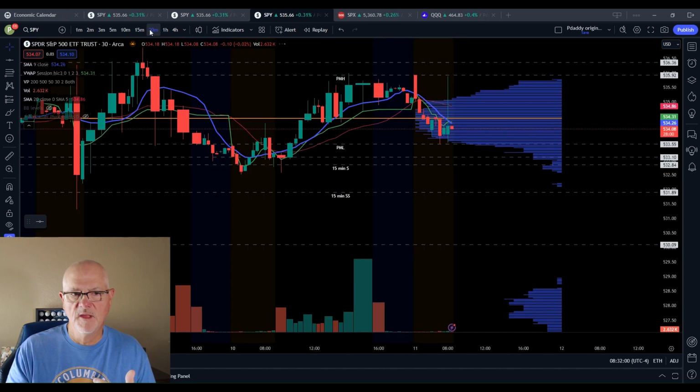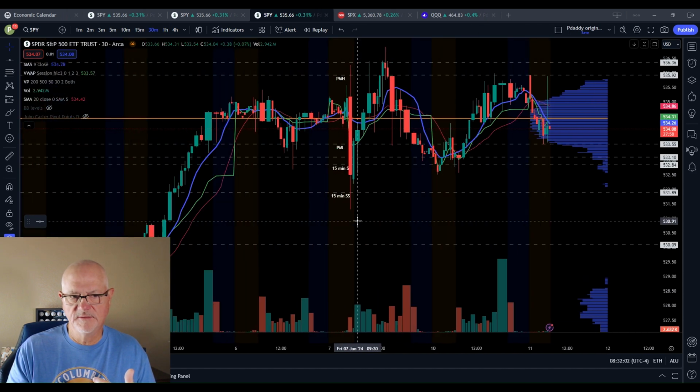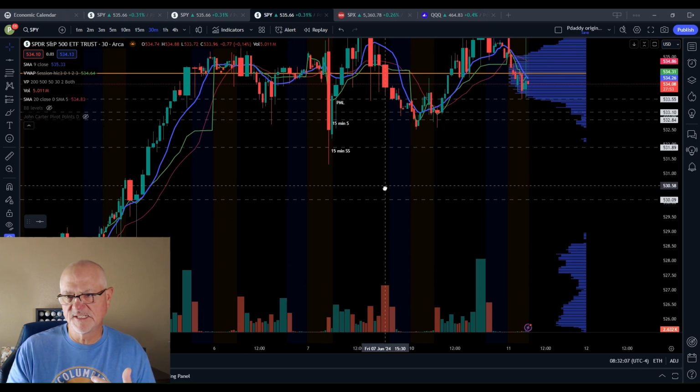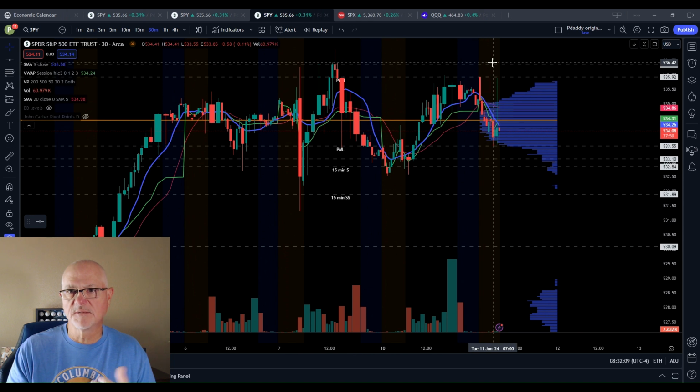Let me turn on this 30-minute, that way you can see this right down here. So we've got a demand zone here. We've got a demand zone down here. And again, you can see just how thin it gets. And again, supply zones on the top.